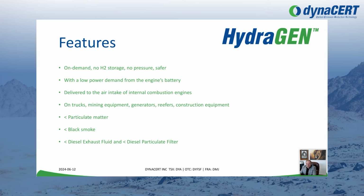What we do with our technology is something that is proven. It has a strong track record, but it also is monitored in real time, where it shows them in real time actual improvements in the fuel economy and actual reductions in the emissions. When I talk about emissions, we talk about the particulate matter, which is the black smoke. And this is something that always gets me.